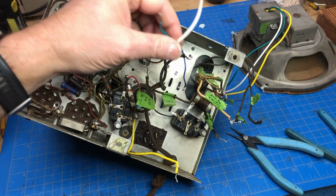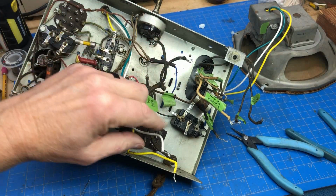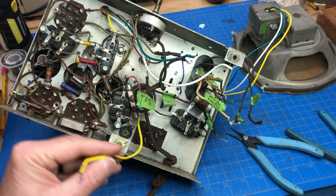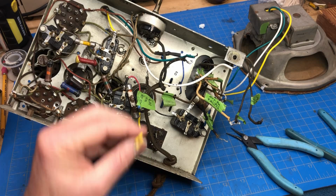These two wires, they go to the speaker. I've sorted those out. This is to the B+.